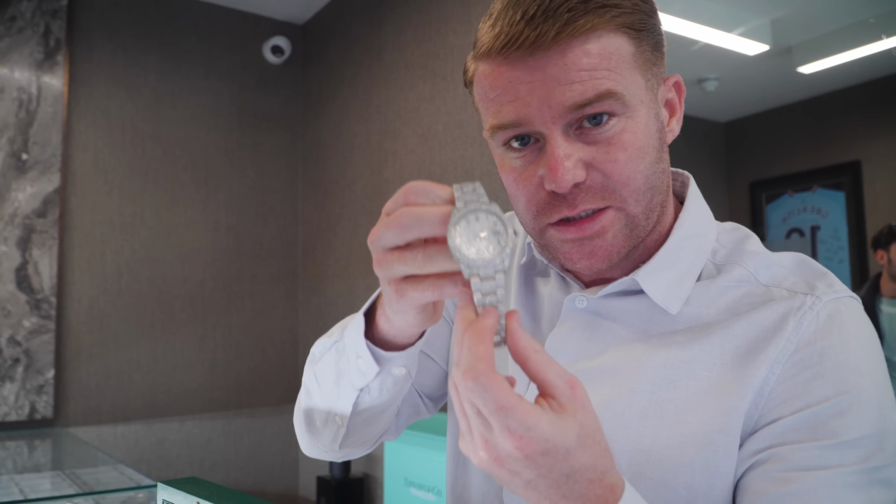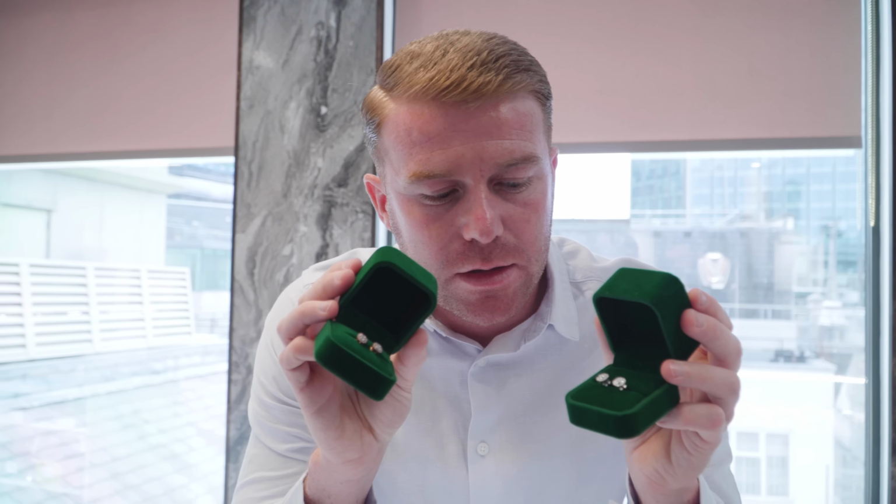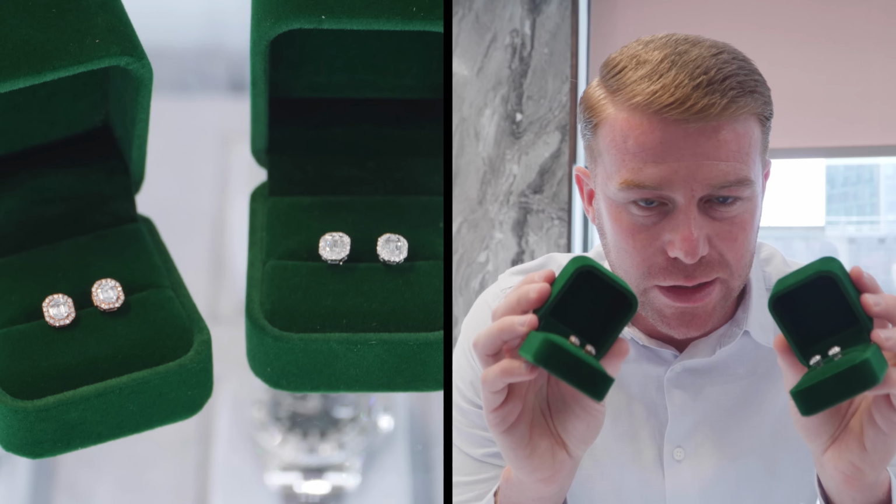Perfect summer watch. Datejust 41, full bust down. Nice pair of baguette style earrings. Cheap and cheerful. If you're interested, hit us up on the DMs. We've got more in stock available today.